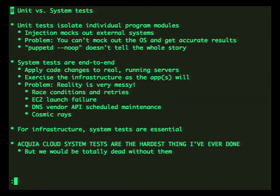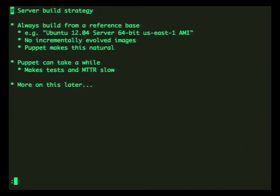All right, now I'm starting on server build strategy. As I said, we're doing everything in the cloud, and this talk ends up being cloud focused in addition to infrastructure focused. We always build from a reference base. We happen to run Ubuntu. We always start from a plain Ubuntu server image for a specific version, and we build from there.